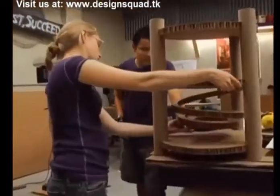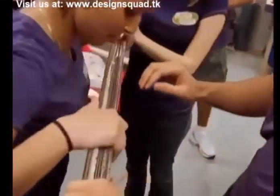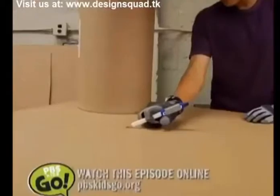Good job, guys. That's a nice design. We are like close to being finished with our table. How about our chair? Okay, let's test it out to see if it really works. I'm gonna go this. Oh, okay. That's pretty strong. That's fine.